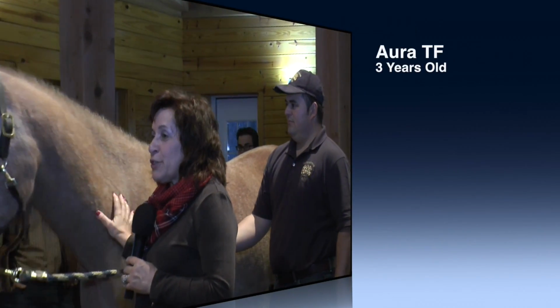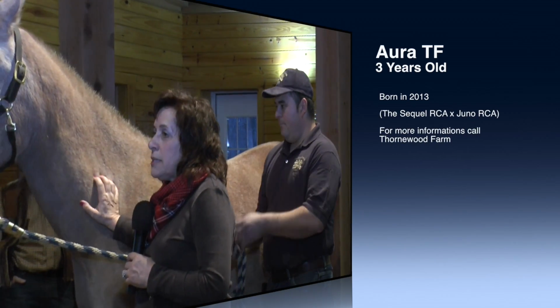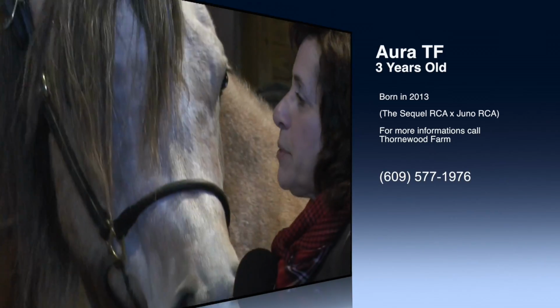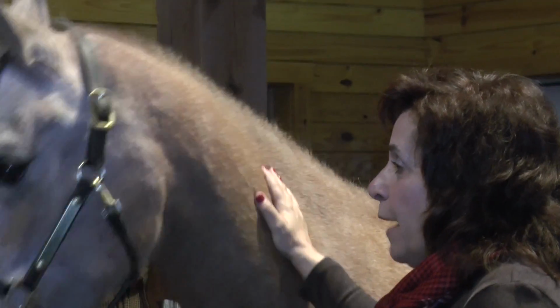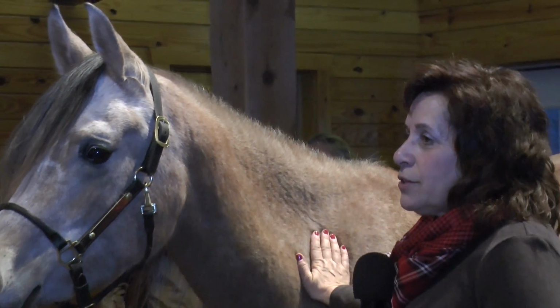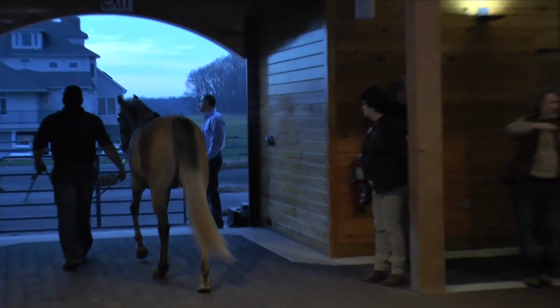Her full sister Jaya was shown at the Egyptian Event the same year that Aura was, and she placed in a very competitive class and then was named Silver Junior Champion Filly, which is a huge honor, and it was a great thrill for Richard and myself to be in the winner's circle with a filly that we bred. So Aura follows in her sister's great hoof prints, and she has a really promising career ahead of her as a show filly and in a breeding barn. So we're pretty thrilled with Aura.